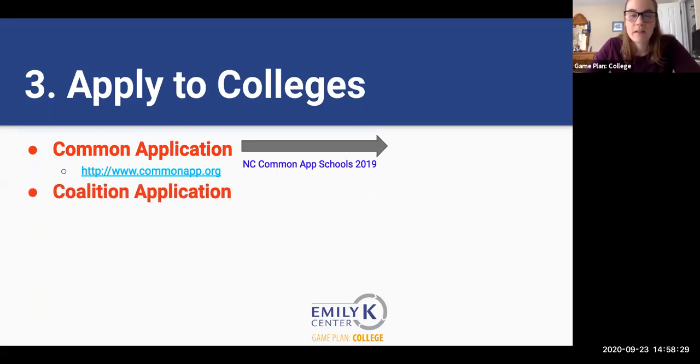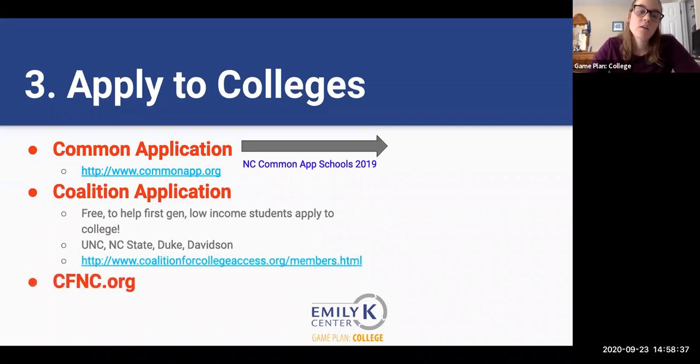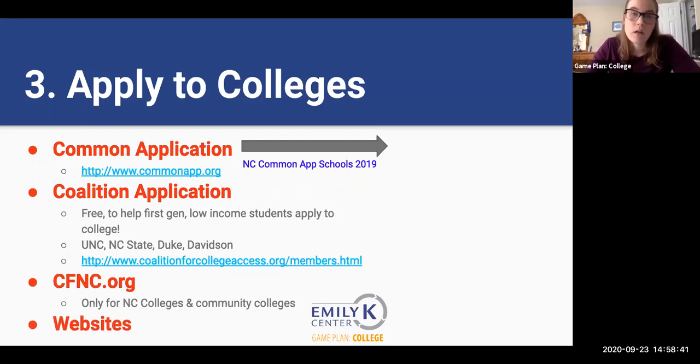The next place you might find it is the coalition application, and this will be for schools like UNC, NC State, Duke, and Davidson. And you can also look at cfnc.org if you're applying to a community college in North Carolina. The application will be housed there. And if you're confused and you're like, this is a lot of places to look, just go to the college's website and they will tell you where their application is housed.